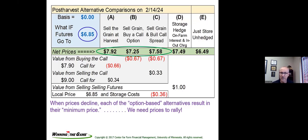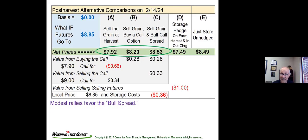Now the next thing I want to look at is what if prices rise? What if something changes? What if it gets dry in the Corn Belt and wheat rallies? What if just all kinds of things that might push the wheat market higher actually happens? And so from $7.85 March wheat futures today, we see $8.85. Okay. So again, cash price then, if we have a zero basis, cash wheat is at $8.85. If you store unhedged, you're at $8.49.